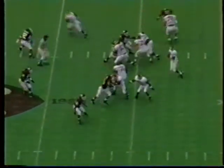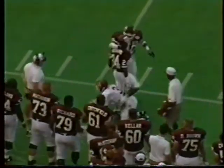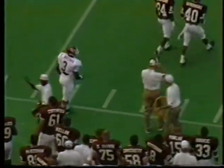Single setback. McGee looking to the left. Throws toward the sideline, and it is out of bounds. Incomplete, up over the head of the intended receiver on that play, Terrence Brown.